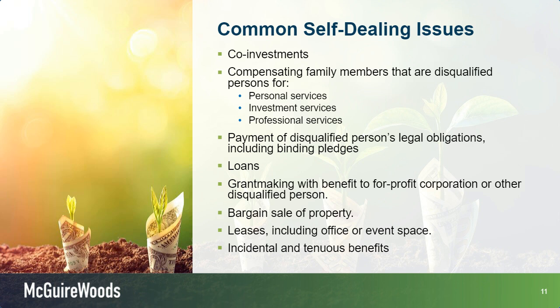But if you have disqualified persons and the private foundation owning an LLC, whether it's an investment fund or a real estate LLC, you have to be very, very careful that transactions with the family or that involve the family, whether it's some type of redemption, that the private foundation is not being mistreated and that the family is not being beneficially treated. You have to be very, very careful in transactions inside or involving the LLC.